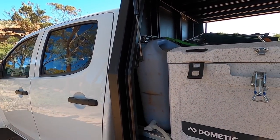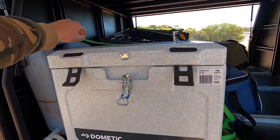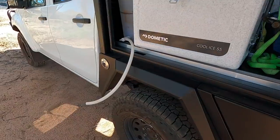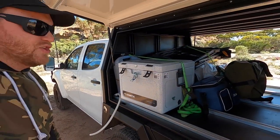For water, just a 20 liter jerry can. It stays there, it's all strapped in. I just throw this strap over it. Luckily I've got this track so I can strap down to something. And I've got water on tap there. So mega basic, but that'll do me.